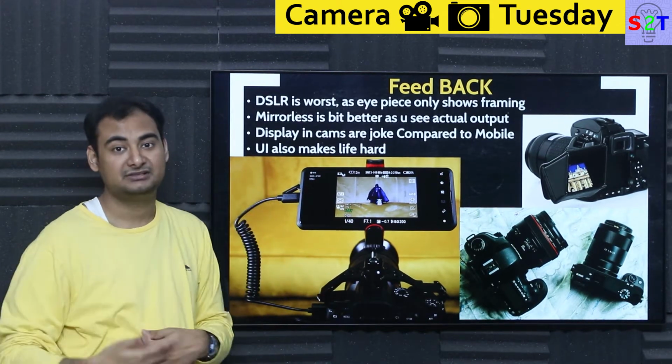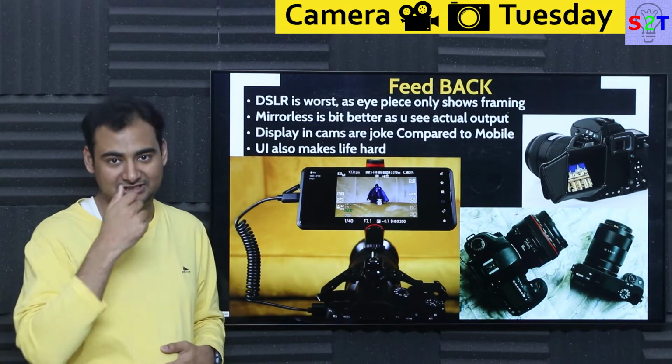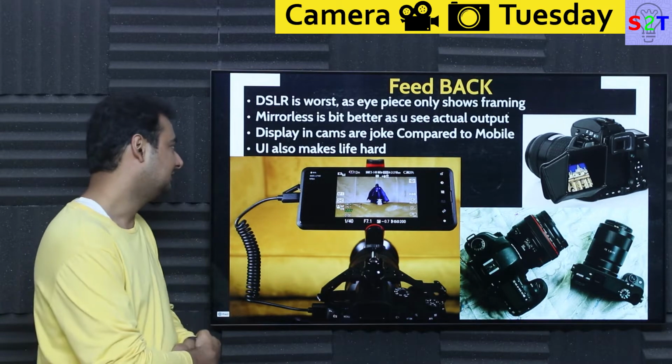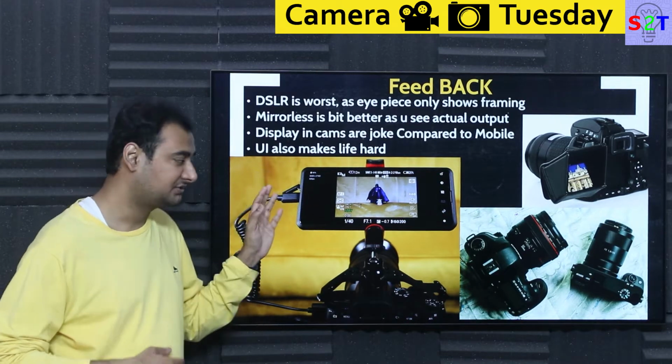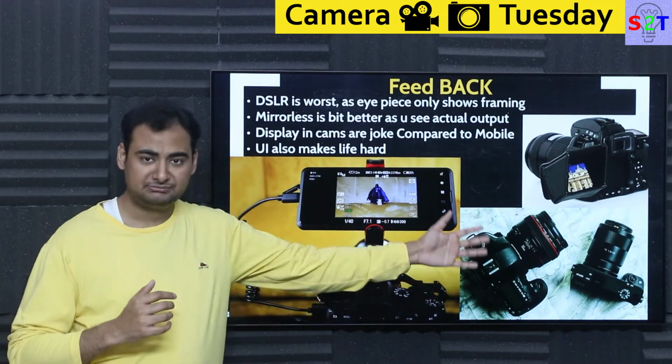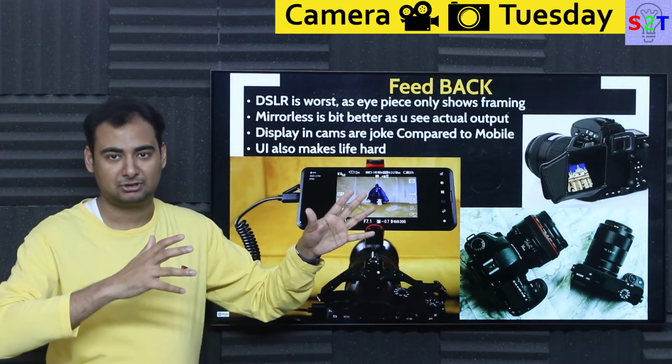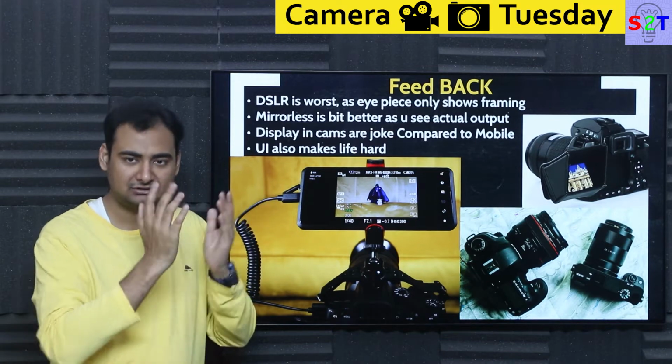So, and that's why they count in basically dots, because dots multiply with a large number. So it's really garbage. And UI makes life hard, simply because, let's assume I give you a DSLR or a mirrorless, and you took, let's say, 50-60 photos. Let's say you went into a botanical garden and you had a lot of flowers. You took photos of that.